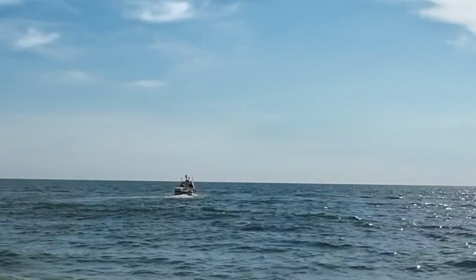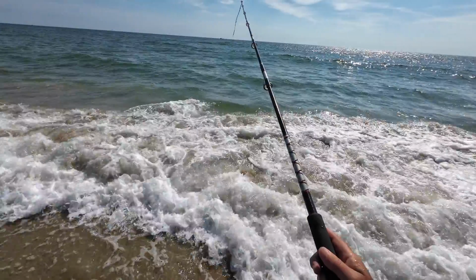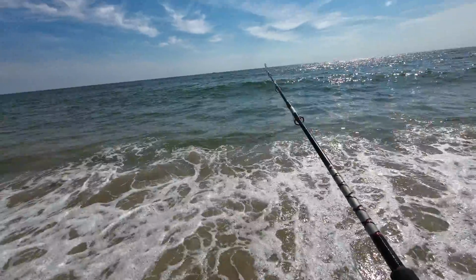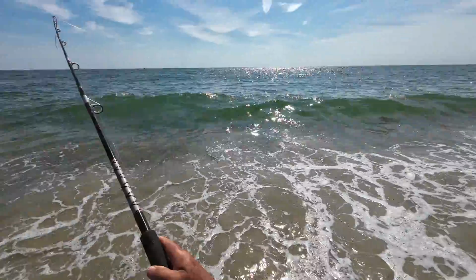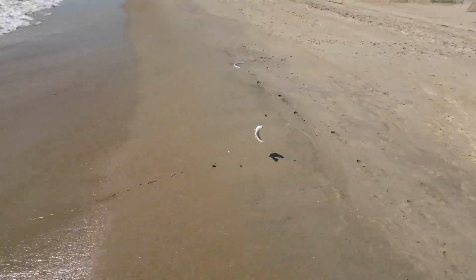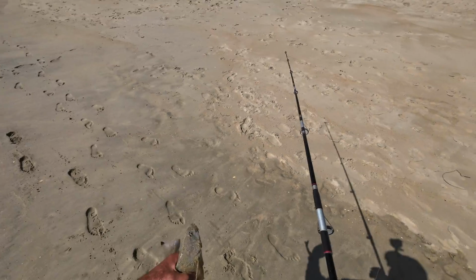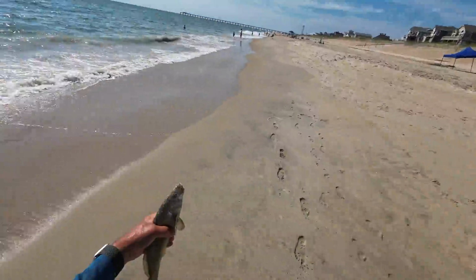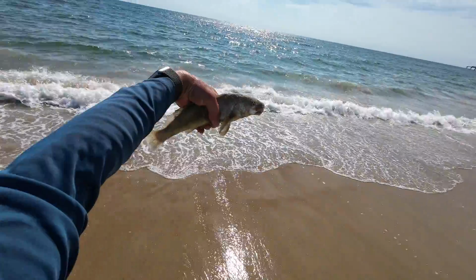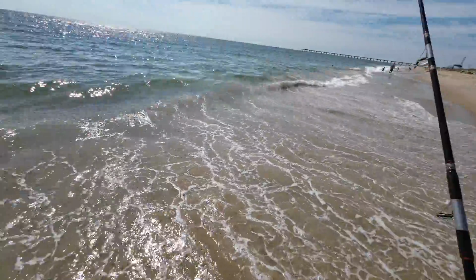Well, that might be more exciting than watching me catch mullet. I don't know. There they go. Let's see if we're on here. Yep. Ooh, yeah. There we go. Another healthy sized mullet. Get him right off. Back in the water. There he is. He's gonna go right back in the water. There he goes. As the research vessel prowls the water out there.